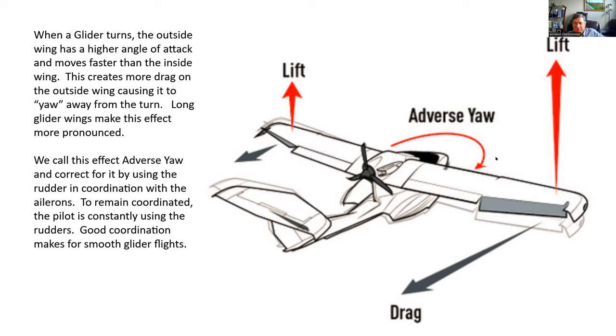Now, on an airplane, it's not very pronounced because the wings are shorter. But on a glider where we have long wings, remember we talked about the long wings? Because of that, we have more pronounced adverse yaw. And we correct that adverse yaw by using the rudder. You have to learn as a glider pilot how to fly coordinated. So you turn using the ailerons on the stick and also coordinating that with the rudder, which you would control with your feet. Good coordination makes for smooth glider flights and a happier instructor in my case.